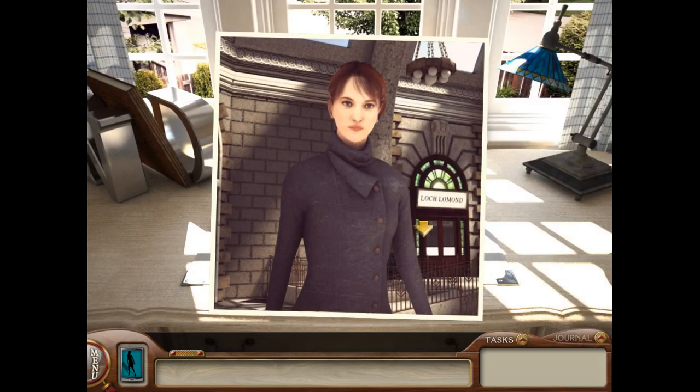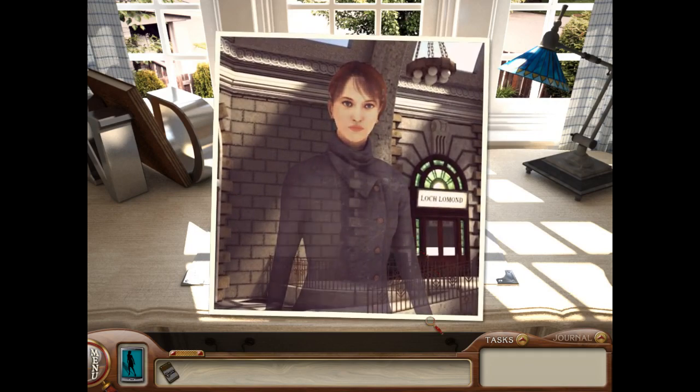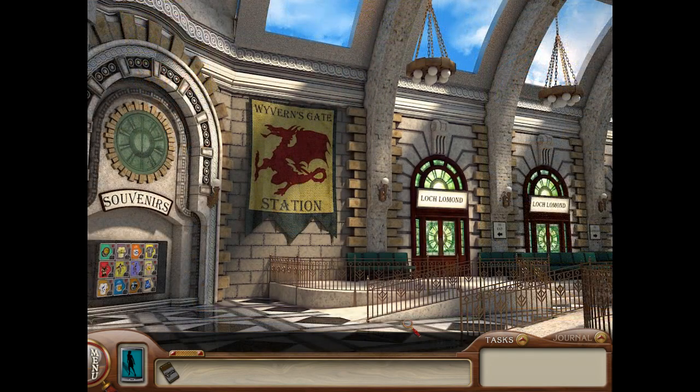Wow. So this is Nancy's mom, Kate Drew. So this is probably the closest we've ever gotten to knowing what Nancy looks like, too, in all honesty. This is where Mom was in the picture.